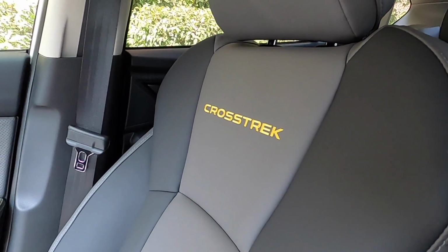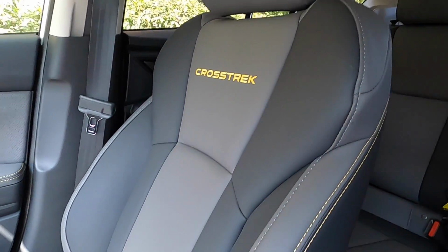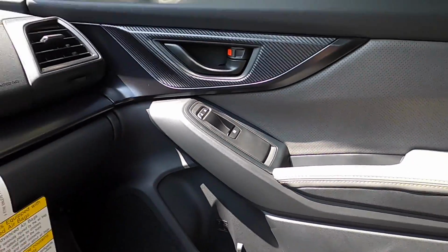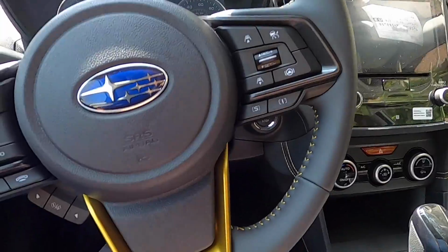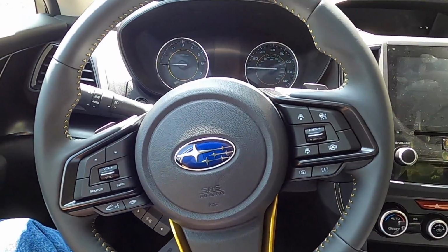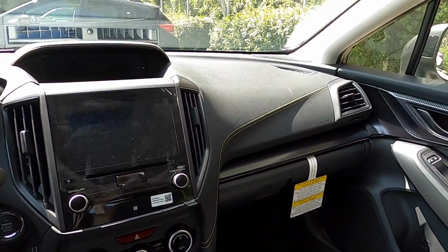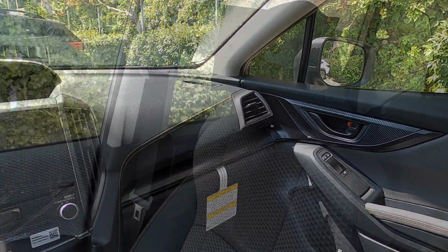The Crosstrek gives you kind of yellowish gold stitching, Crosstrek embossed, contrasted stitching there, and on the door panel, and the dashboard. And you have this sort of gold insert on the steering wheel. So if you like gold, and a gold stitched interior specifically, Crosstrek Sport may be the one for you.